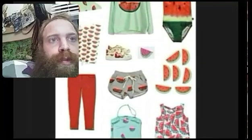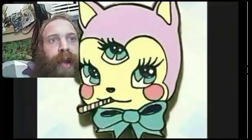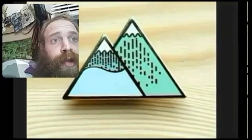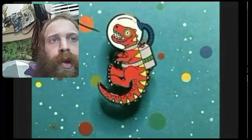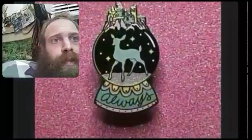Seedless watermelon, a virgin who has never been full of seed. You have the glitter bag that a fish would be in. 3-eyed cat, pepperoni. Cactus ghost. The mountains and pyramid with snow on the top represent purity. Dinosaur astronaut. Banana.